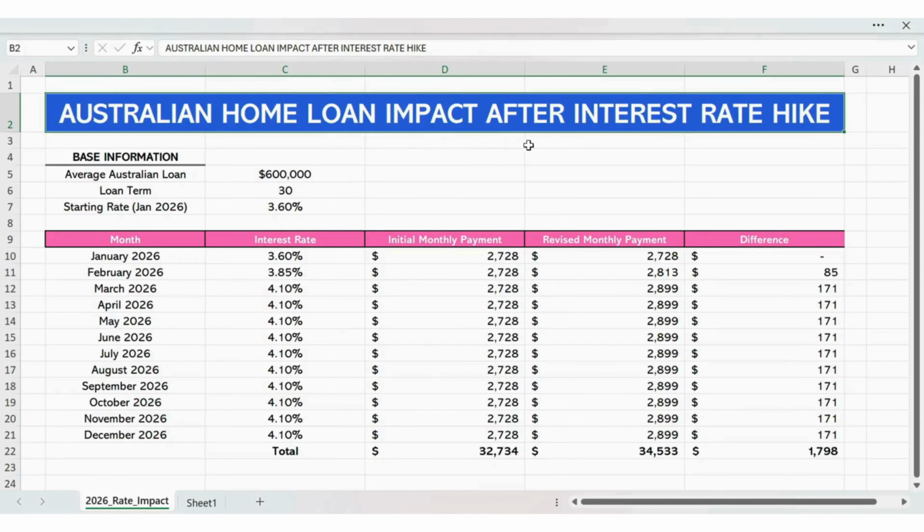Australia just got hit with another rate hike, but how do you actually calculate what this costs you? Today, I'm walking through my Excel sheet to show you exactly how the math works. Grab a coffee, this is important. Let's plug in our numbers.